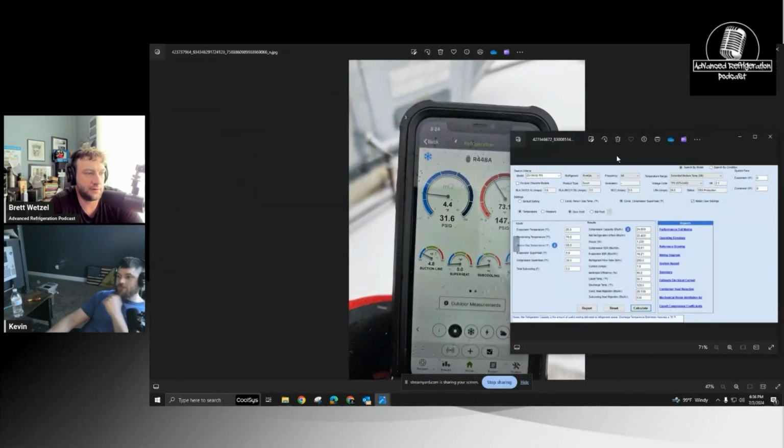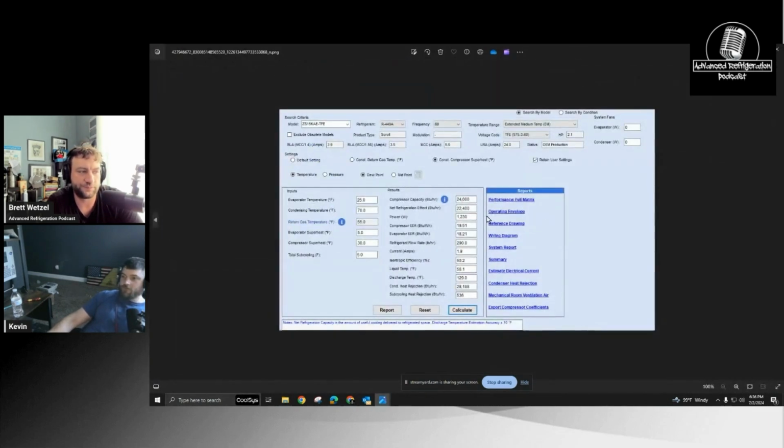Let me ask you this. So I'm a big proponent on single units of having a slightly undersized unit. Oh yeah, 100%. Instead of going the next size up or trying to have some extra capacity, I am a proponent of having a slightly undersized unit and letting the pull down be slightly longer. That's it. Who cares if it takes a little bit longer? Because otherwise you're going to have these problems.